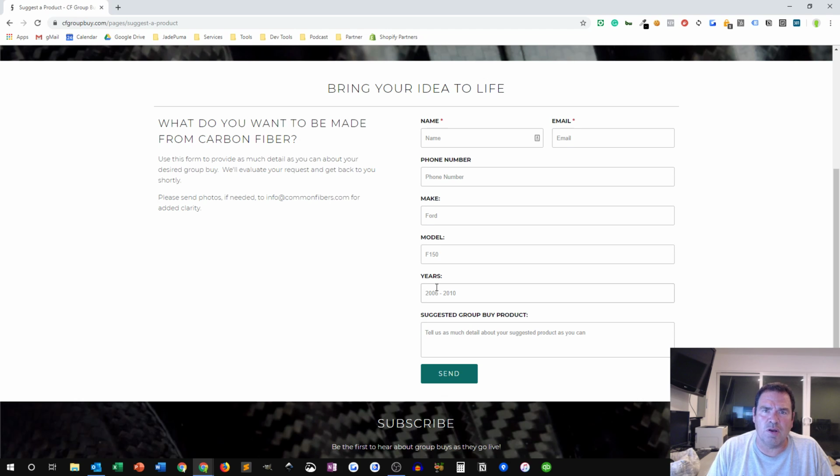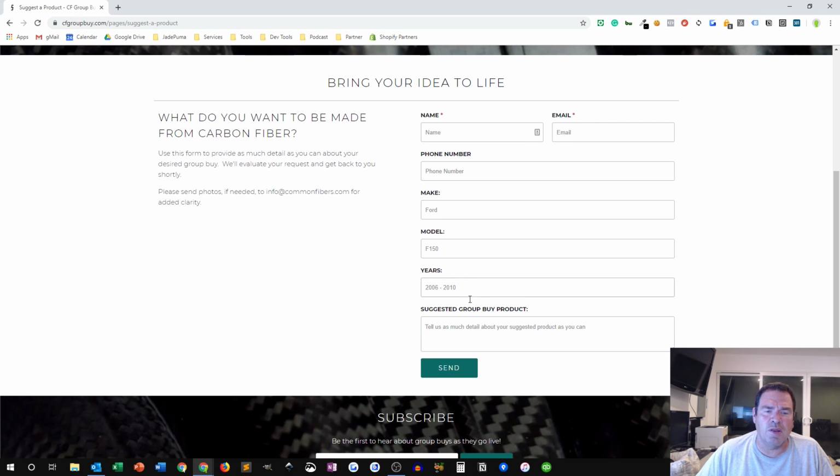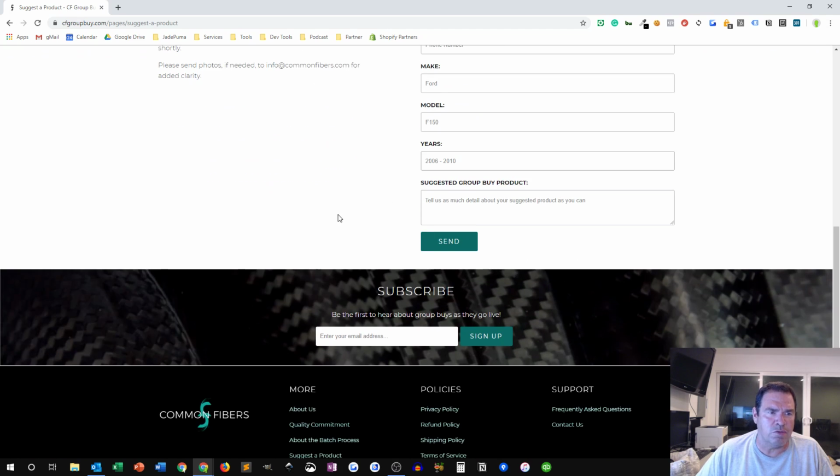then the store owners, the CF Group Buy, will go in, add that product to this catalog, and then the customer can then go out and say, hey, friends of mine in the Ford F-150 community, we've been talking about this for a while. Let's all jump on board and get this batch over the limit so we can get this manufactured and have our trucks look cooler than everybody else's.